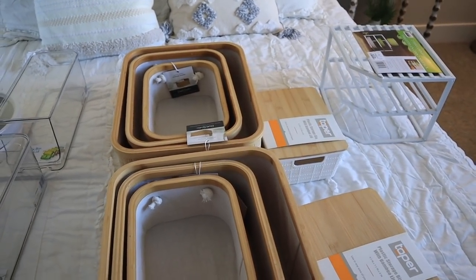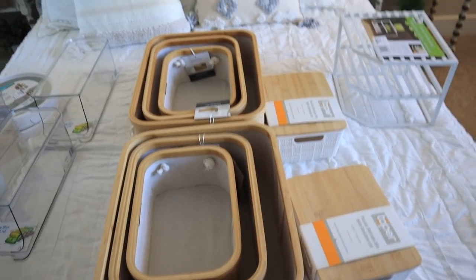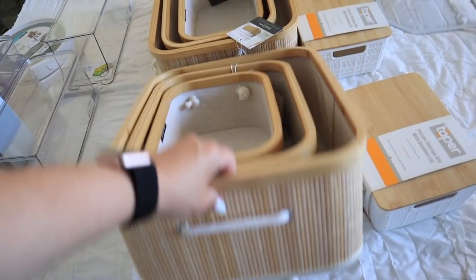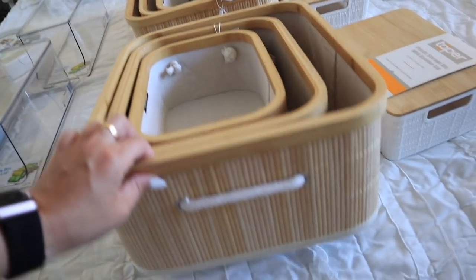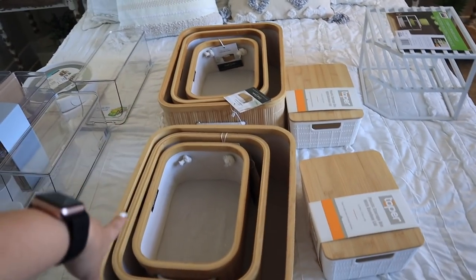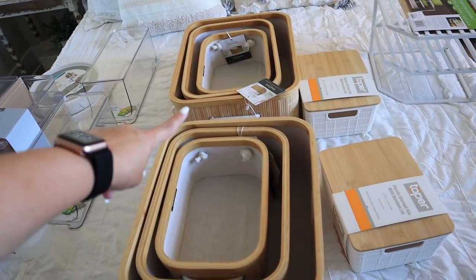Okay, I wanted to do a quick haul of what we picked up for the bathroom, the guest bathroom, as well as this guest closet. We did pick up three of these bins. We got one of each size. So we actually got six, but we got two of each of the three sizes. Sorry, that is super confusing. I just love the look of them. We'll be able to use these in multiple different places in this closet as well as in the guest bathroom. So we did pick up two sets of the three different sized bins.